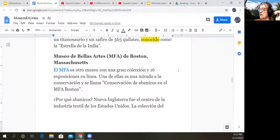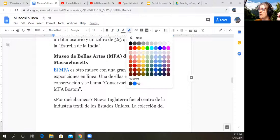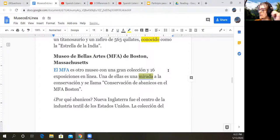Okay. Museo de Bellas Artes de Boston. Una gran colección de 16 exposiciones en línea. Una de ellas es una mirada. Mirada is another ada word, although it's not used quite in the same way as the other ones. We'll talk about that why later. Conservación de abanicos. Abanicos es fans, what you use to cool yourself off, ¿sí?